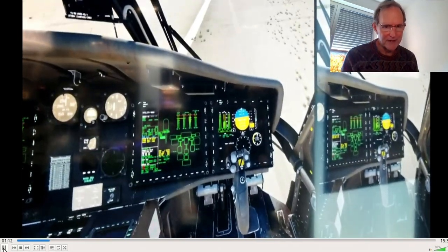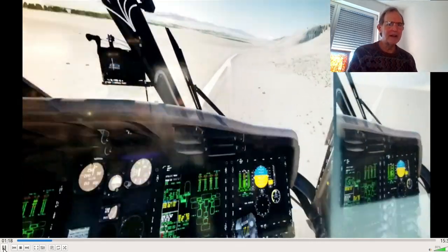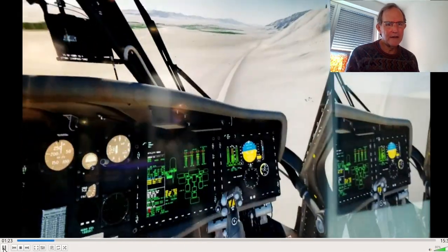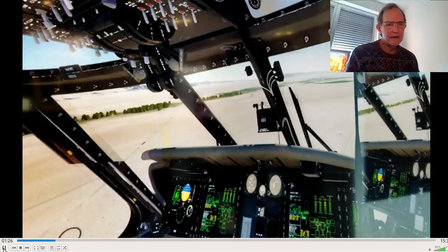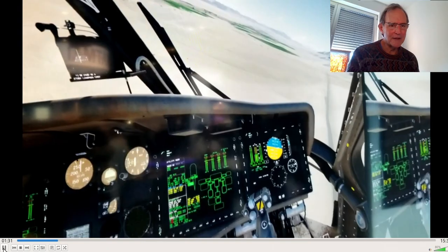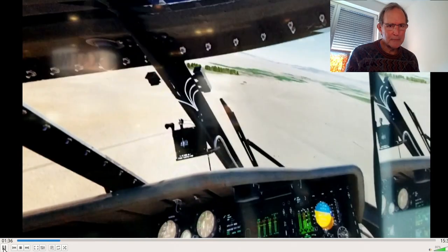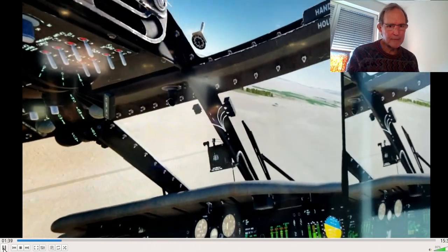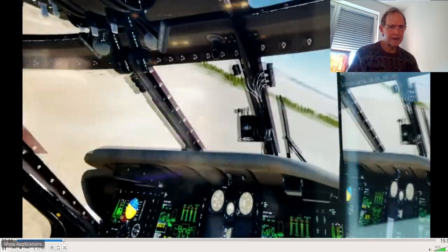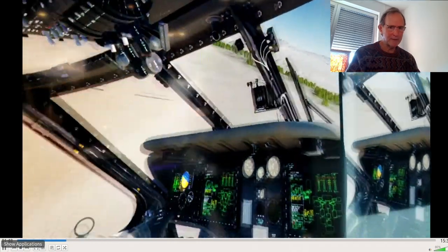And this was huge fun. It was very, very much like being in the real thing. Even down to the co-pilot. He didn't say much. There you can see the sunshine, the sunbeam really moving around as I went through the turn here.